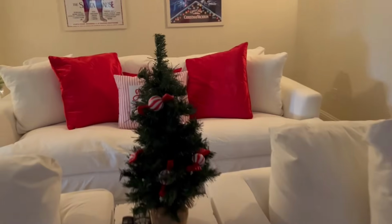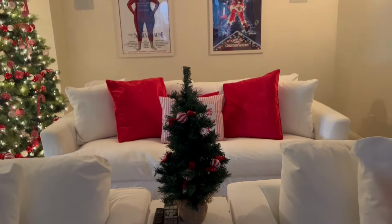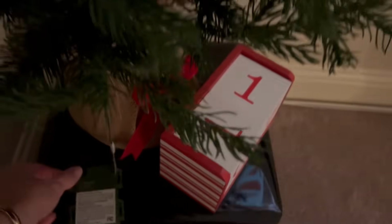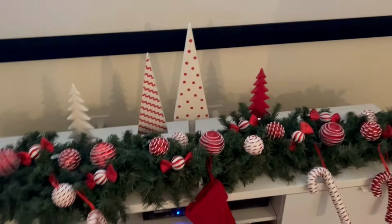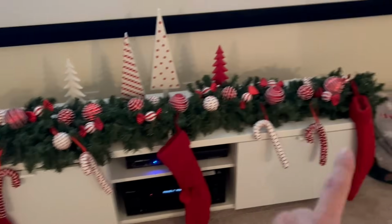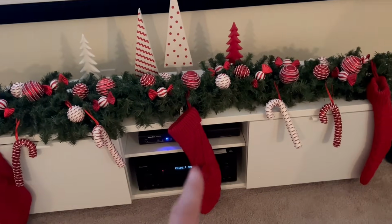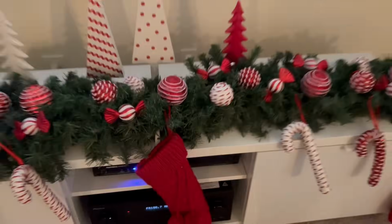This little tree I just kind of threw together has little candy canes. I felt like it needed a touch of red and white stripes. So that's what we did there. We have this little tree. I believe it turns on. Yeah. So get a little sparkle there. I also need lights here. So I did a garland here. These are actually the stockings we had last year in the living room. And this is what our tree skirt looks like. It was like this knit red.